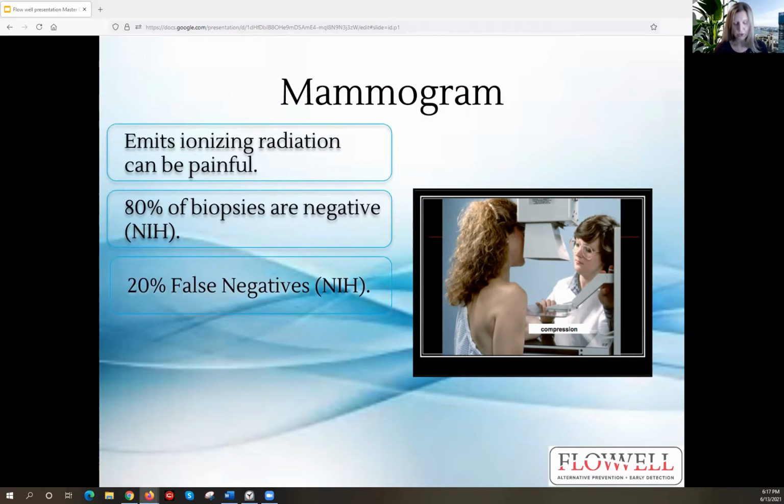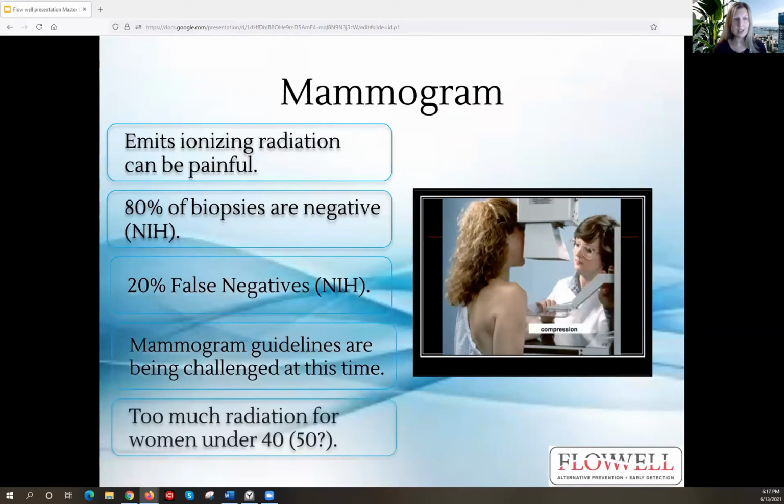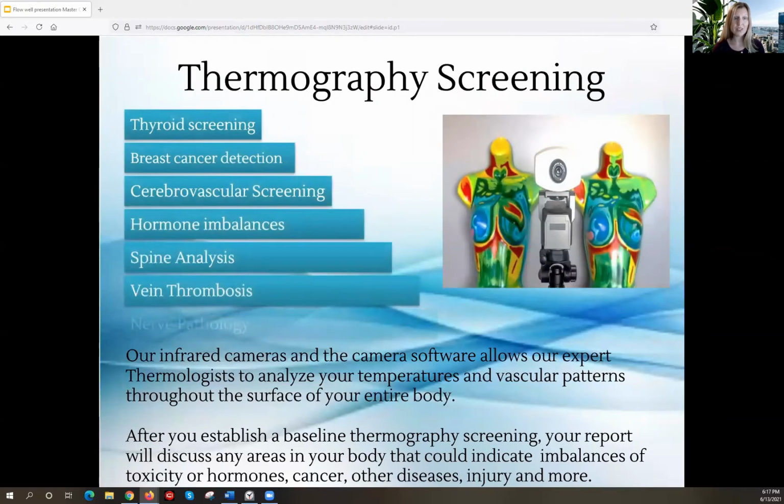So with mammograms, they emit ionizing radiation. They can be painful. 80% of biopsies that are taken based on a mammogram come back negative. 20% come back as a false negative, meaning 20% are missed in mammography. And mammogram guidelines are currently being challenged at this time. They're saying it's too much radiation for women under 40, and should they bump it up to 50? And they've actually made that recommendation up in Canada.